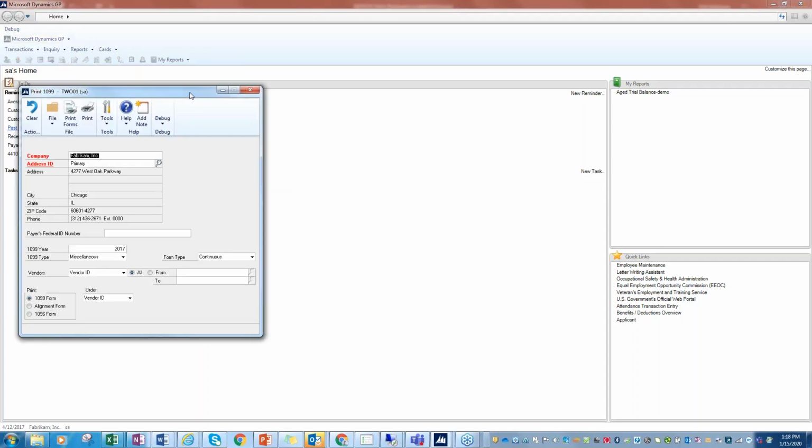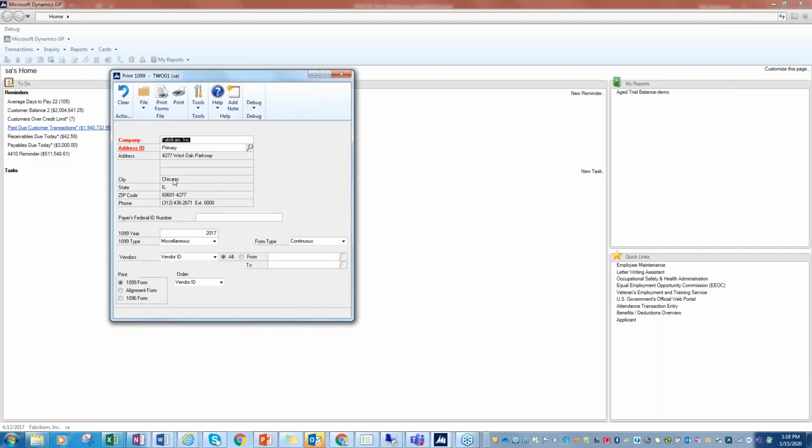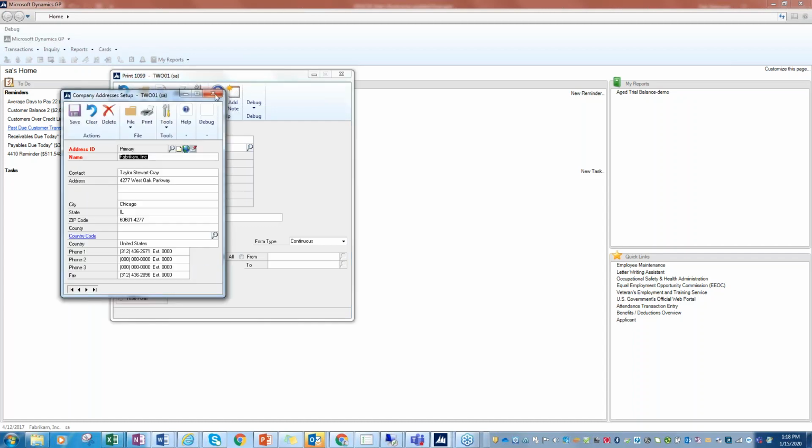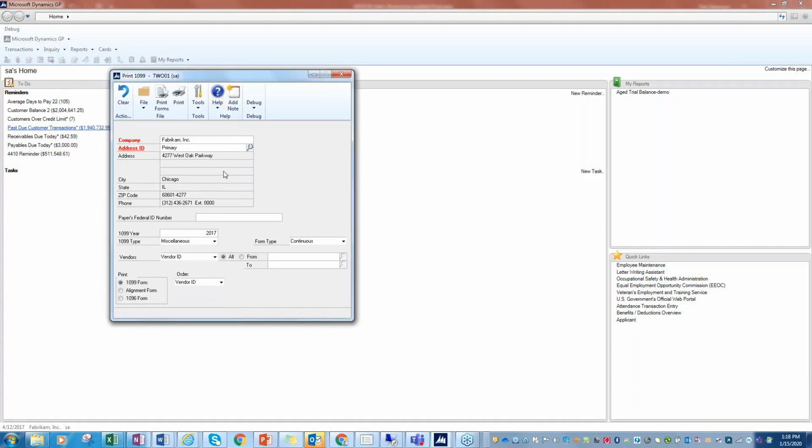When I do that, if you notice here, I've got all of my information filling in for my company card and my company setup. If your federal ID number, your FIN, isn't here, make sure you add it back in your company setup, in your overall setup, to make sure you have it there for future use. So I'm going to go ahead and put in my really fun federal ID number there that's completely made up. And I want to make sure that I'm printing my 1099s for the right year as well.